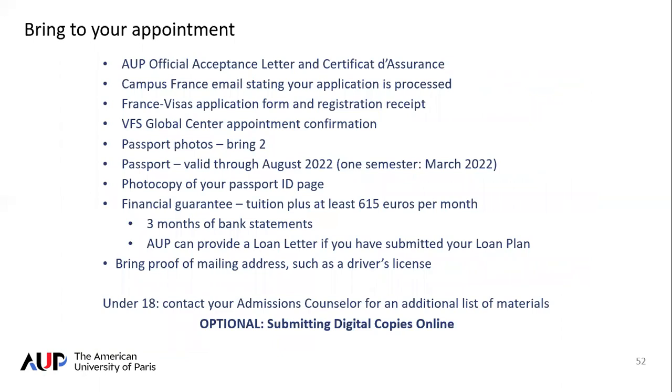VFS is going to email you a list of what you will need to bring to your appointment, but here's what you should plan to include. So both of the documents from your admitted student packet, which is your official acceptance letter and your certificate of insurance, the email from Campus France stating that your application has been processed, your completed and printed application from the France Visas website. When you complete that application, the website will also generate a registration receipt with a barcode on the top. So print and bring that with you too.